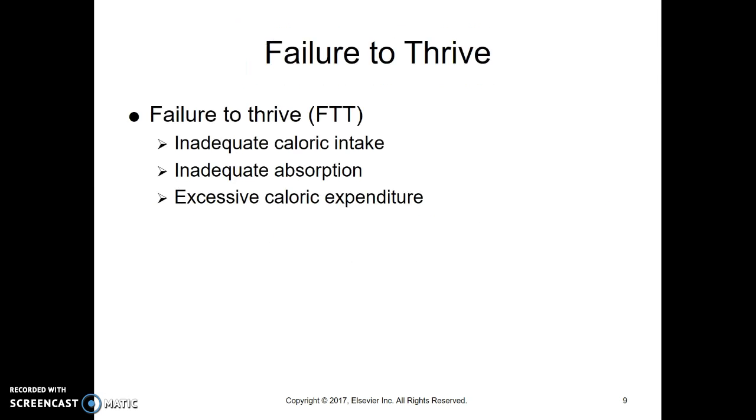Failure to thrive. This is what we call the child who doesn't grow well. They start out doing fine on that growth chart and then they start dropping down. So they may have been born at the 50th percentile and then they're down to the 25th. Now they're down to the 15th. We're going to intervene and see what's causing it.